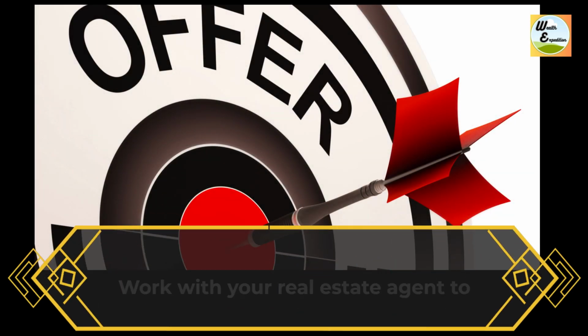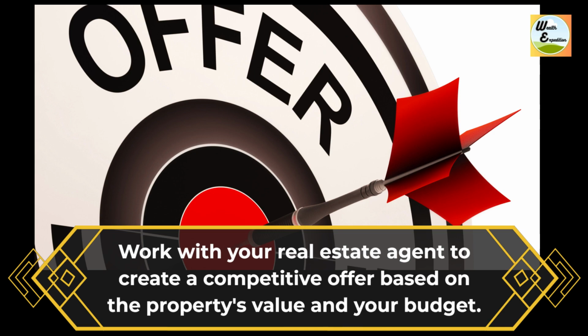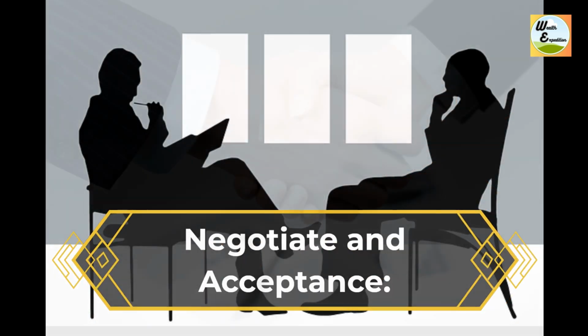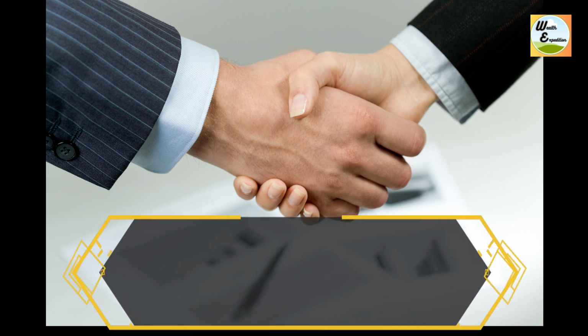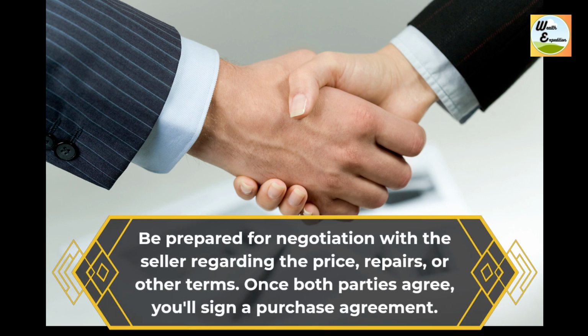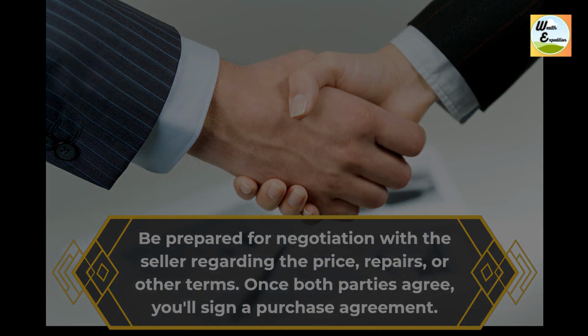Work with your real estate agent to create a competitive offer based on the property's value and your budget. Negotiate and acceptance. Be prepared for negotiation with the seller regarding the price, repairs, or other terms. Once both parties agree, you'll sign a purchase agreement.